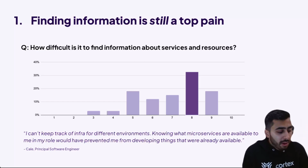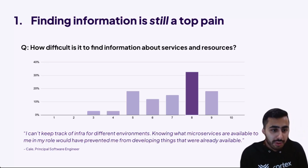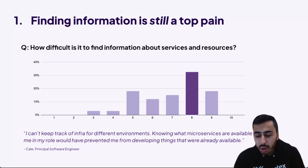So starting at the top, finding information is a pain. There's tons of information out there, whether it's the hundreds and hundreds of microservices and libraries and batch jobs and web components and whatnot, and then all the information about each of those: where are they deployed, who owns them, where can I contact them, what teams are out there, where is this service being monitored, what tooling is there. All this information is scattered across tons of different tools. And so you'll see here that the vast majority of developers agree that it is impossible to find information about services and resources and infrastructure and how all those things connect to each other.